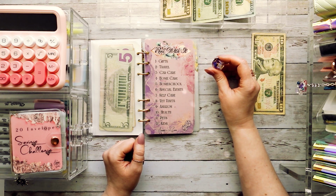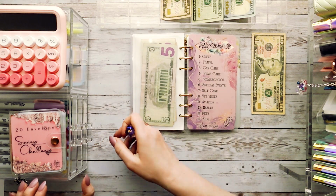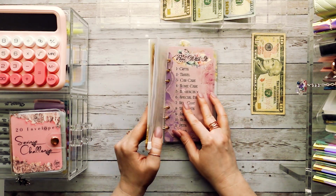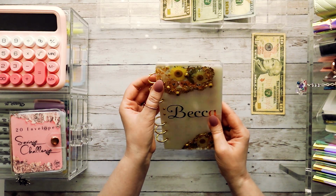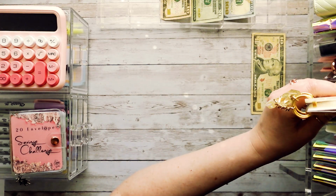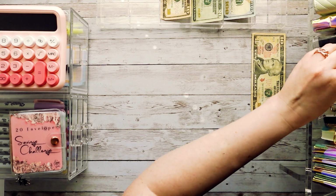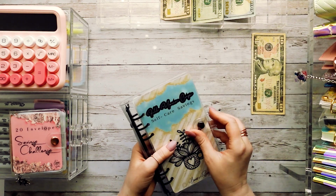7. All right, 7 is self-care. Okay, let's put it in there. Let's put it into self-care. I'm going to close this up and grab my self-care binder. Okay, so I am going to be adding some more envelopes to my self-care binder.